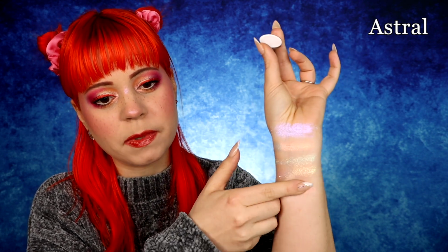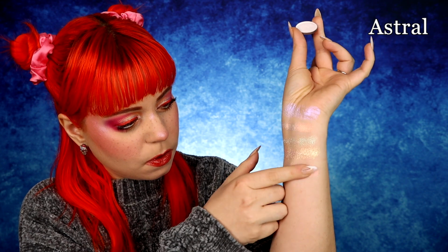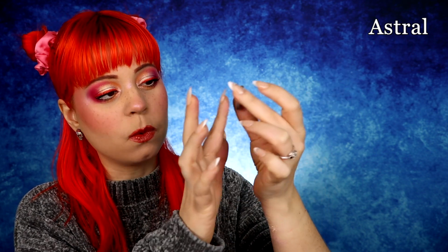I feel like this one would be quite similar to the new multi-chrome highlighter from Kaleidos, but just a little bit more subtle. Still a very, very pretty shadow, but I wouldn't say that this one is one of my favorites out of the bunch, but it's still, you know, really, really nice.